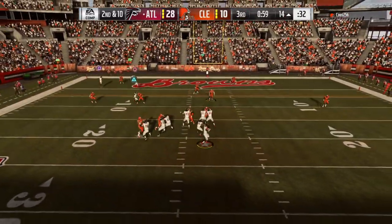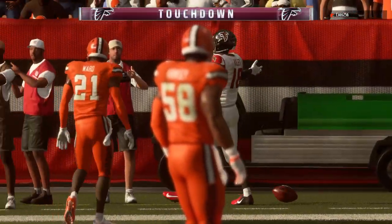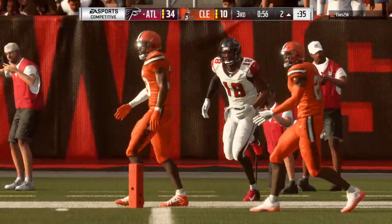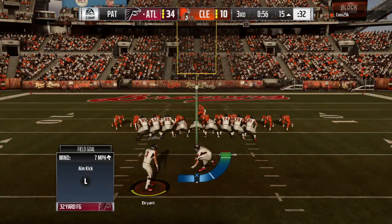They've had a tough time containing this guy all game long. And this is caught for a Falcon touchdown. Calvin Ridley, 2 catches, 2 touchdowns here so far. And the Falcons turn that interception into a touchdown.